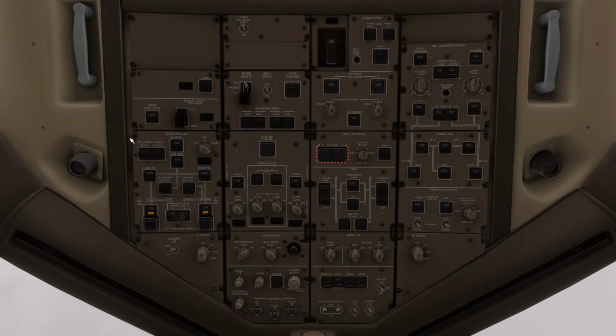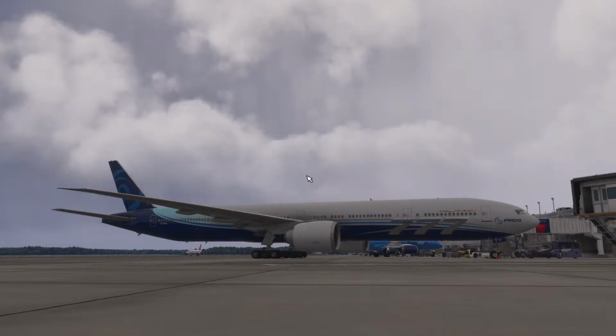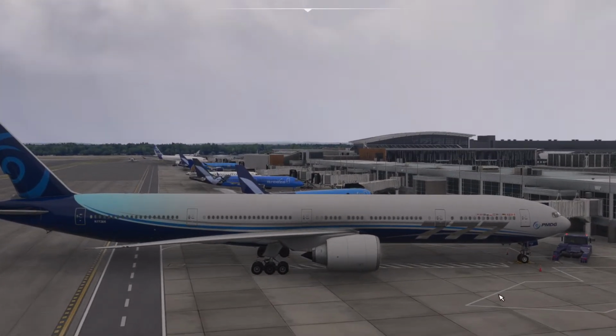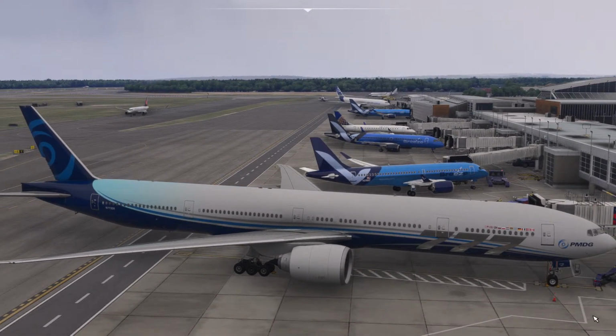So we need to press Shift and 9, which will take us over to the tablet. Go to the ground operations and request, not the air start unit, we want the ground power unit. And you get this little box showing up. If we look outside the airplane now, you will see it's actually really small, but there's a little cable there round to a unit that's just stood at the front of the airplane.